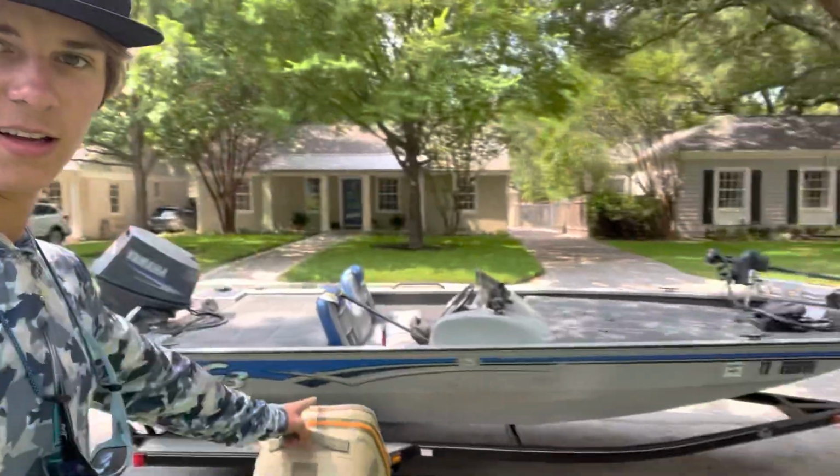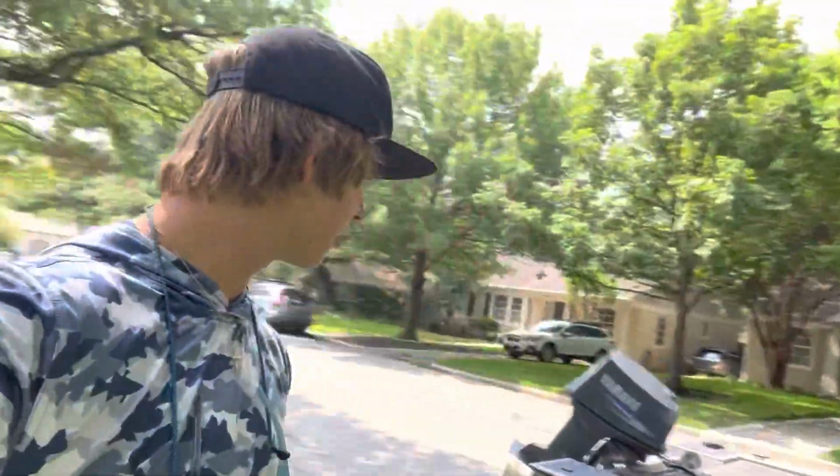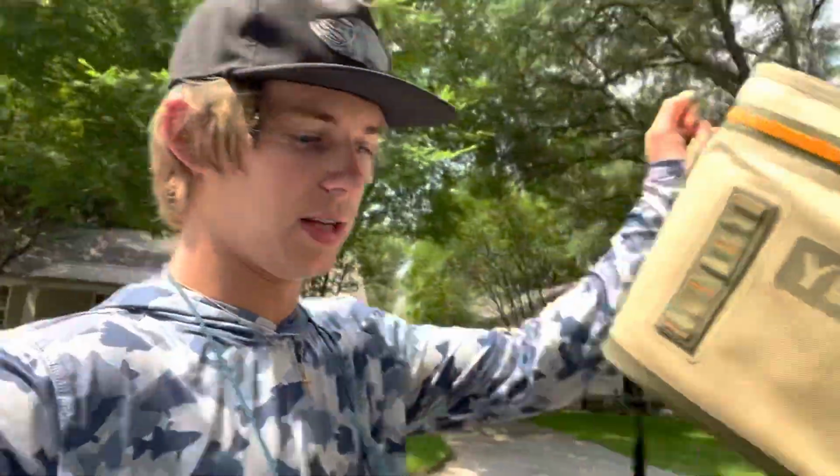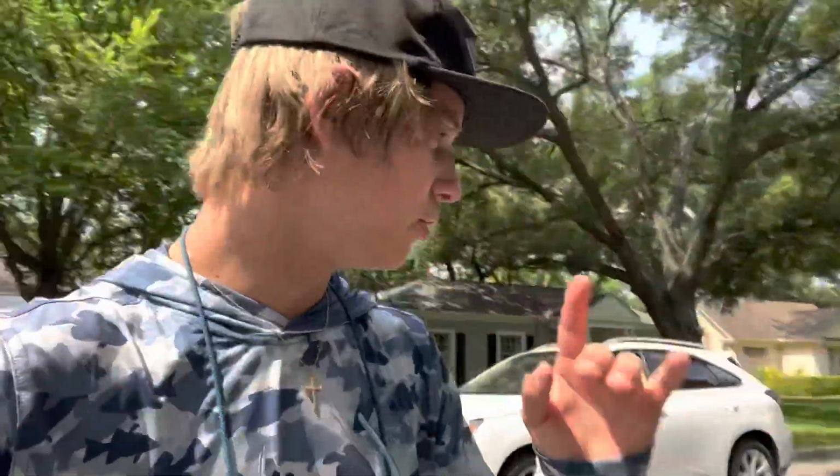Well, she's all locked and loaded, ready to go. Today I'm actually meeting with a guy that I guarantee you 99.9% of you guys will recognize if you watch fishing YouTube. His name is Ty, and his YouTube channel is Ty Pig Patrol. Him and I share a very common passion, that being we love to catch giant fish.